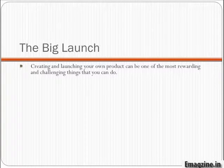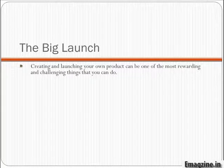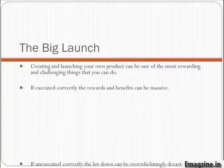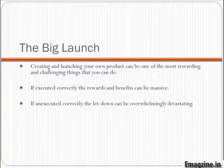Now the big launch, just briefly, we're going to be talking about this for just a second. Creating and launching your product can be one of the most rewarding and challenging things that you can do. If executed correctly, the rewards and benefits can be massive. If executed incorrectly, the letdown can be overwhelmingly devastating, and I think this is what happens to a lot of people. They just don't understand how to correctly do a product launch, and the letdown afterwards is devastating.